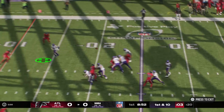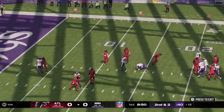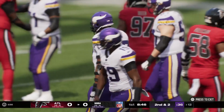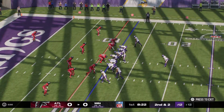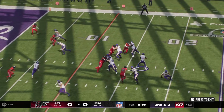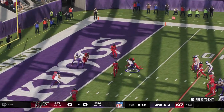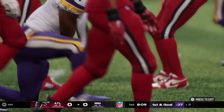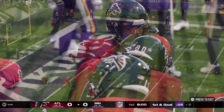Jackson. That's complete to Disley, the tight end. This will be stopped about 2 yards shy of the marker. 8-yard gain, 2nd and 2. Now a 2nd and 2. Now it's Jackson. Quick hitter here, it's complete. And the Vikings are looking at 1st and goal as he's tackled all the way down at the 2-yard line.